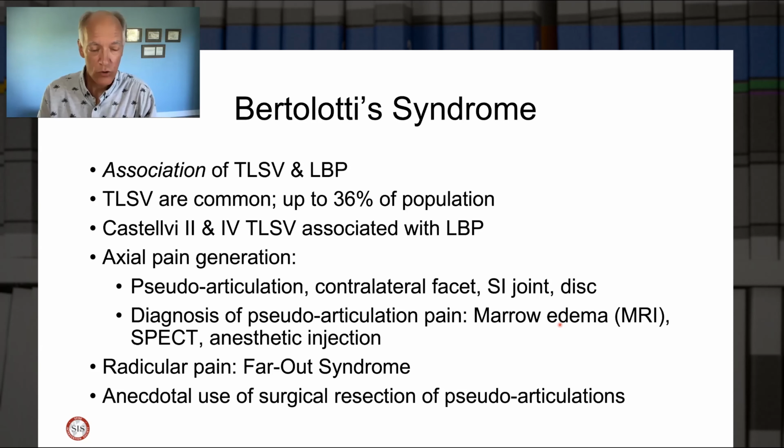Those are those which tend to have an asymmetric SUT articulation. The axial pain generators include the SUT articulation, the contralateral facet, the ipsilateral SI joint, or the supra-adjacent disc. The diagnosis of SUT articulation pain is going to be looking at an MRI and looking for marrow edema or a positive SPECT scan at that site, and then confirmed with an anesthetic injection, preferably controlled if possible.